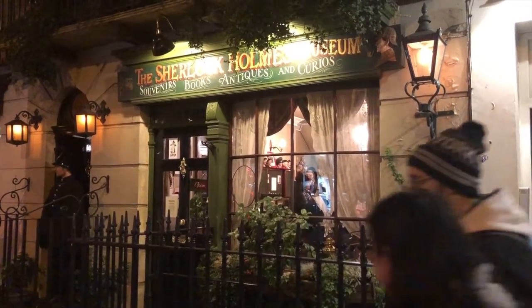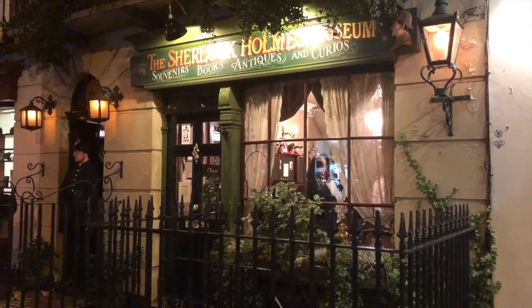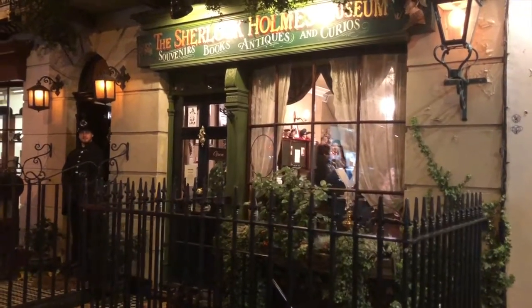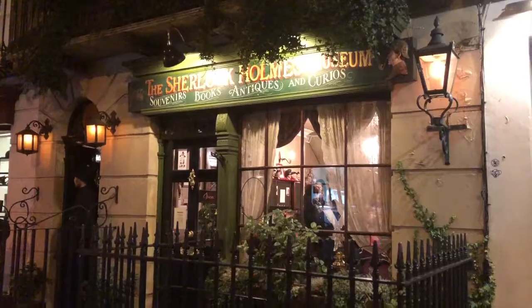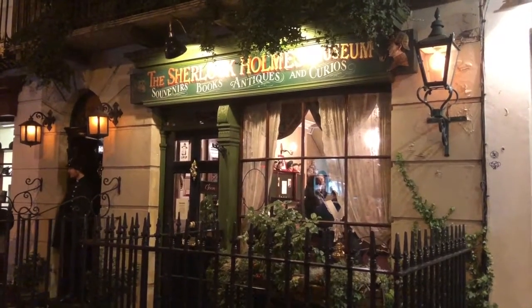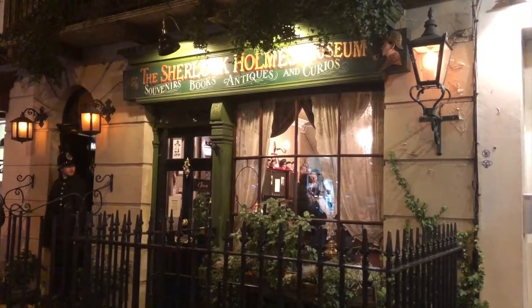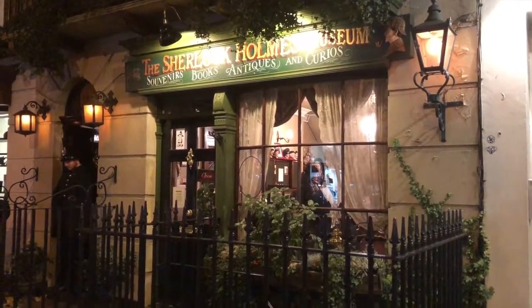When the two roads were merged into one in the 1930s, the location of 221 fell under an Abbey National Bank, who hired someone to answer Sherlock's fan mail that was sent to them. I've got to say, that must be the best job ever. The Sherlock Holmes Museum is actually at numbers 237 to 241, but since the bank closed in 2005, all post for Sherlock Holmes is sent to the museum.